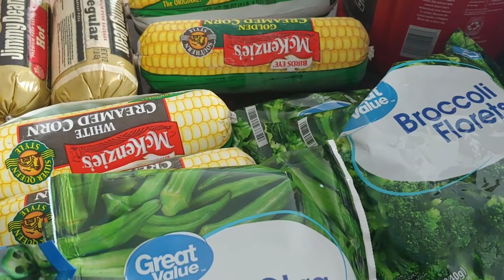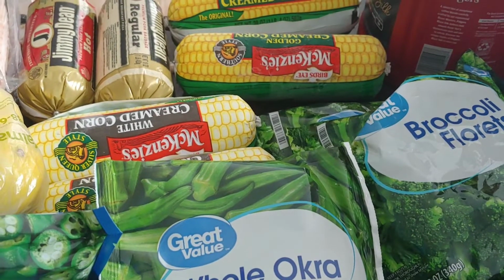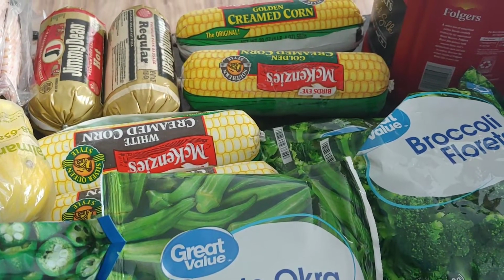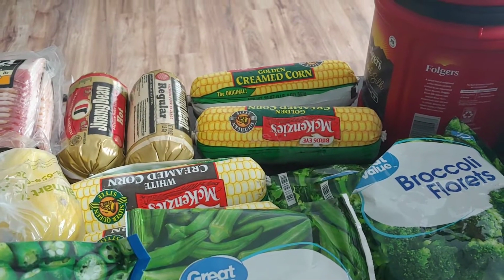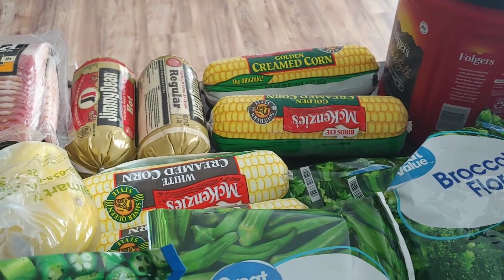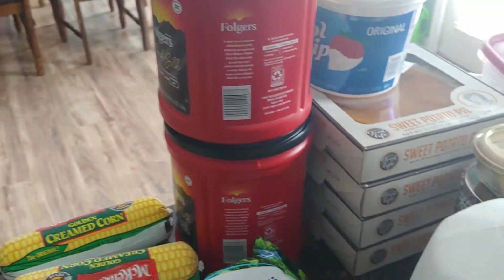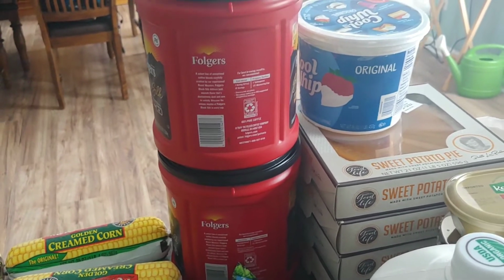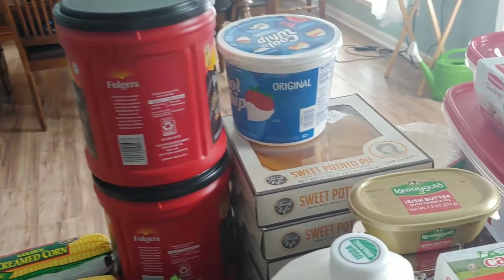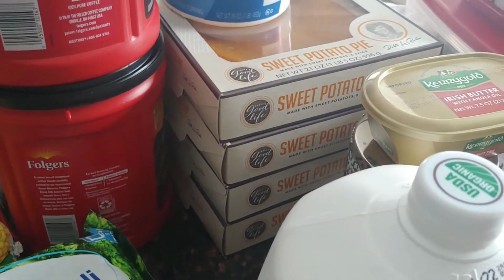This is also for holidays, the cream corn. I do 4 all together, 2 white, 2 yellow, in the crock pot with butter on holidays. Then we have sausage, 1 hot, 1 regular. Oh my stars, y'all, and this coffee. Feel like we go through coffee like it's water sometimes. So I've got 2 big things of coffee and then a ridiculous amount of those.